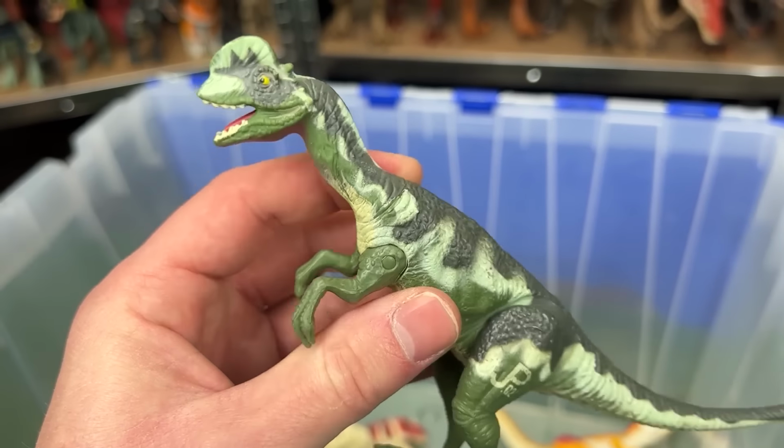Alright, moving on to the Roar Attack series, we've got the Baryonyx Chaos figure. This figure has some bright blue detailing along the top of its head, and a slide lever action for the sound effects and chomping action.